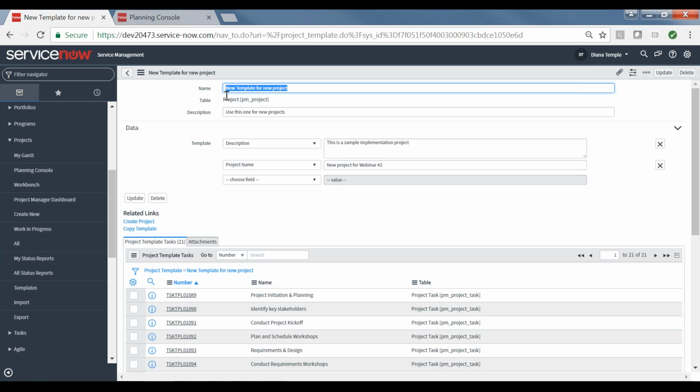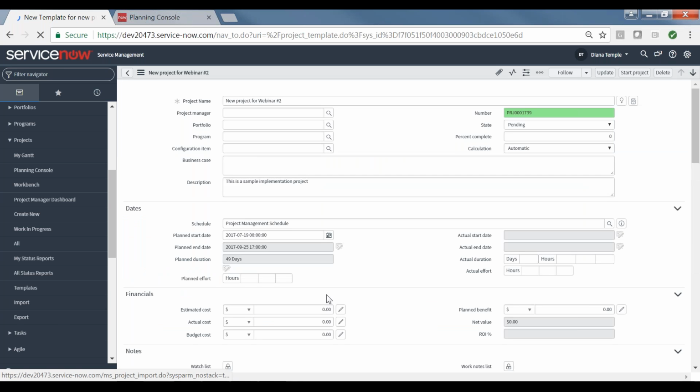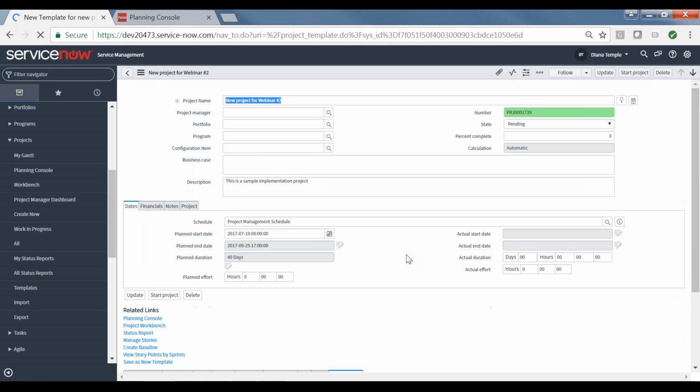So when I do that, it's going to carry over specific information from my project into the template, such as the name, descriptions, the task activities, the interdependencies, all of those kinds of things. And then it's available for selection for the future, for future project managers to use.